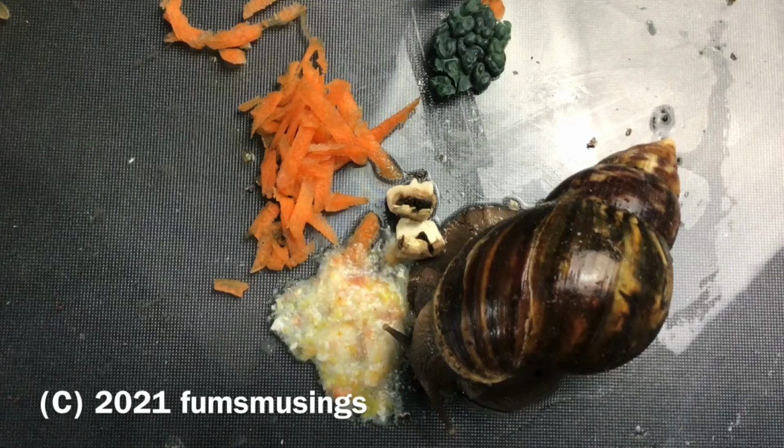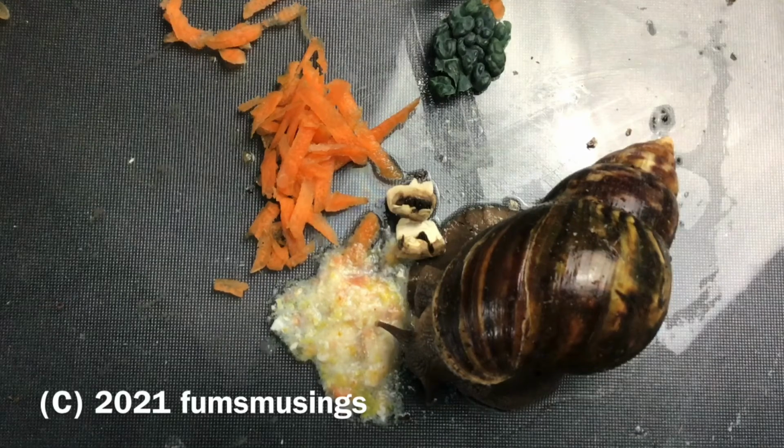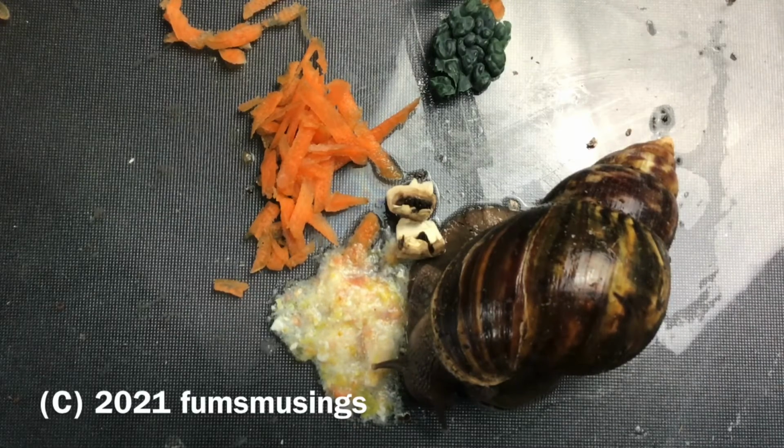I even chopped it all really small and mixed it in with the snail mix at one point, and then that caused him to stop eating the snail mix. So yeah, he knows what he likes and he knows what he doesn't like.